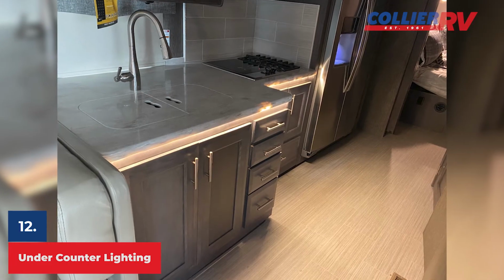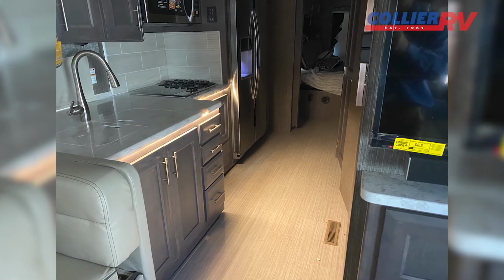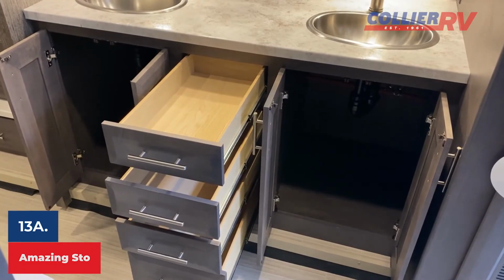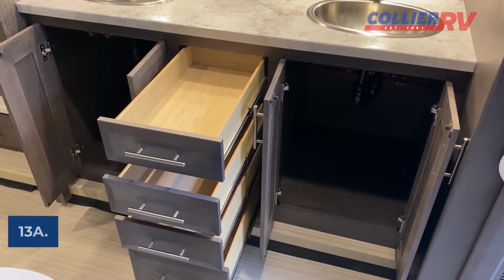Okay, on this Challenger, Thor has added under-counter lighting for this year. So I have all the lights off. I'm trying to get the best angle. So I have all the other lights off in the motorhome, and you can see you get a nice kind of light for your passageway down to the bedroom and bathroom. So that is basically kitchen storage on a lot of motorhomes, and that's in your bathroom on this 37YT.